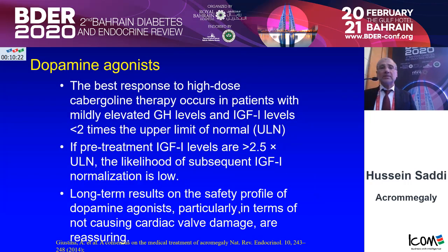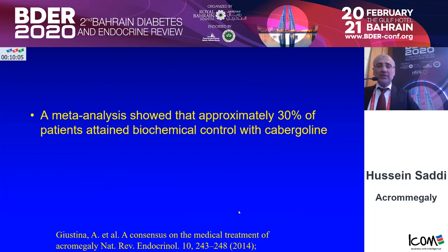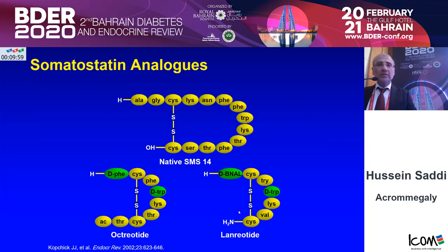Dopamine agonists could be used, and the best response to dopamine agonists is in the patient with mild acromegaly. So I use them sometimes. I start with them, especially if you have mild acromegaly. 30% of the patients may actually respond to cabergoline, which is nice.